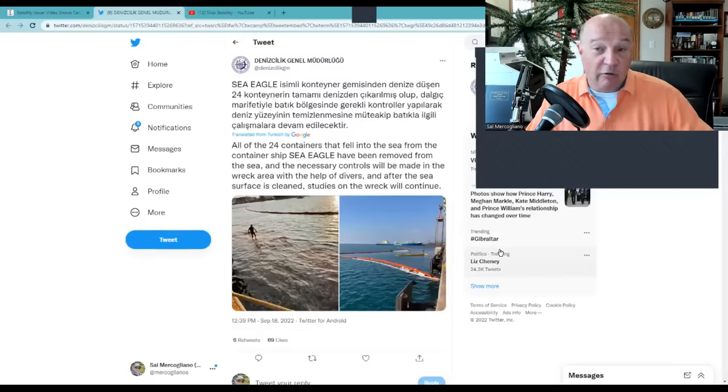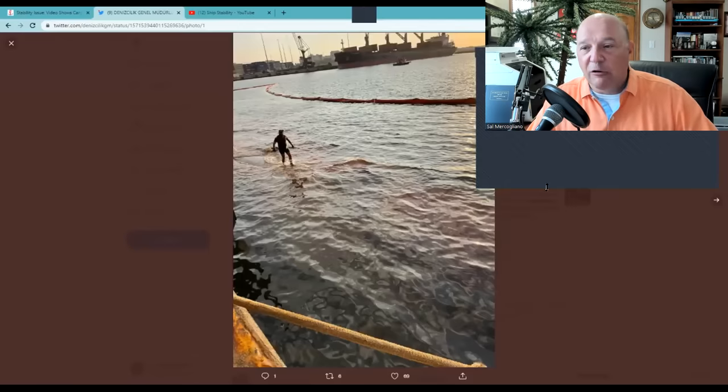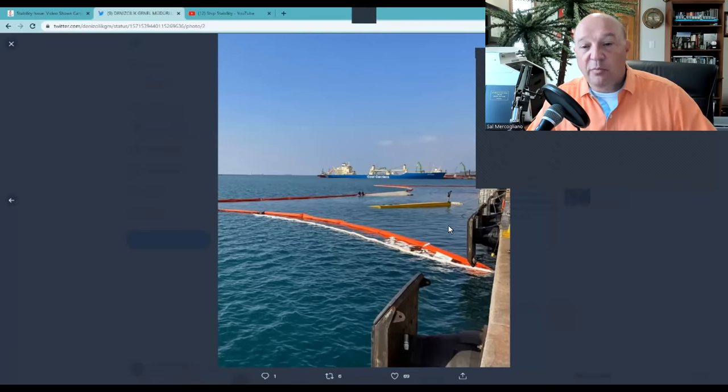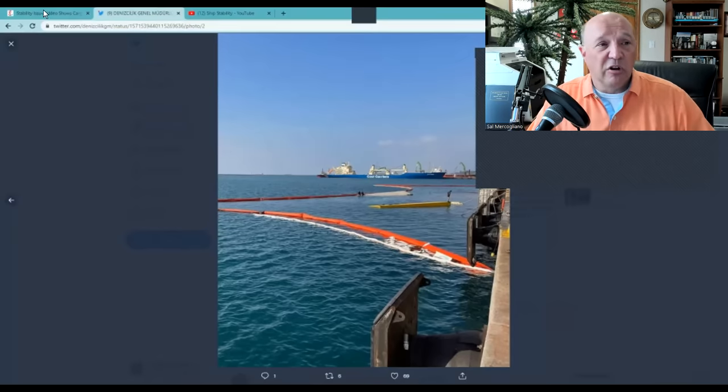Get this tweet here, and I ran it through Google Translate. "So all the 24 containers that fell into the sea from the Sea Eagle have been removed from the sea. Necessary controls were made in the wreck area with the help of divers." And so you can see someone here standing literally on the side of the Sea Eagle, and the vessel now has been boomed off to prevent spill from material in the containers and from the vessel itself. It is sunk below the surface.